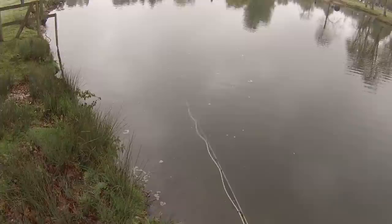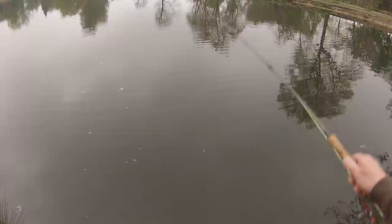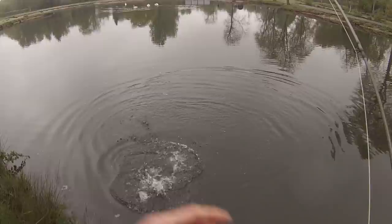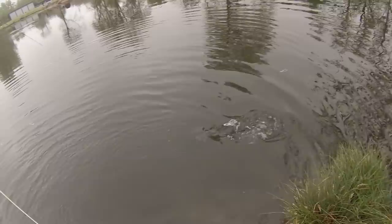There is what I think is a big blue. I think that's a big blue there. Oh, he saw it. He's coming for it. Yeah! Wow, I saw him roaring in for that. Well, I think it's a rainbow. I thought it was a blue, but it's a rainbow.